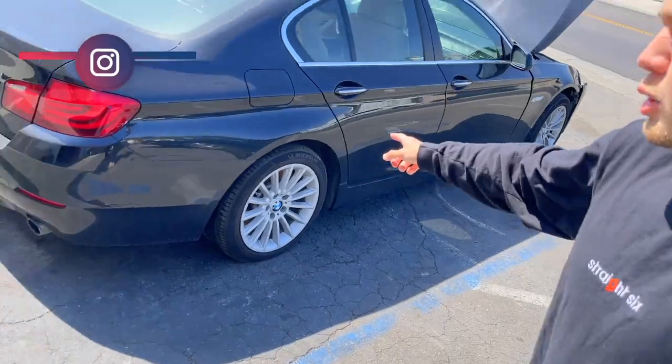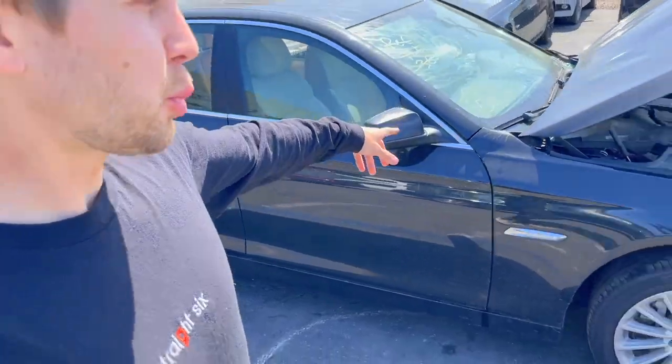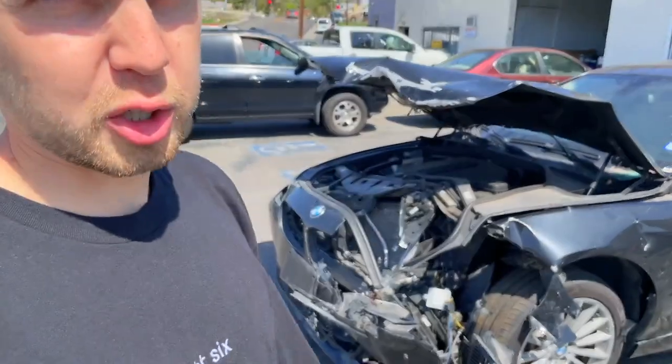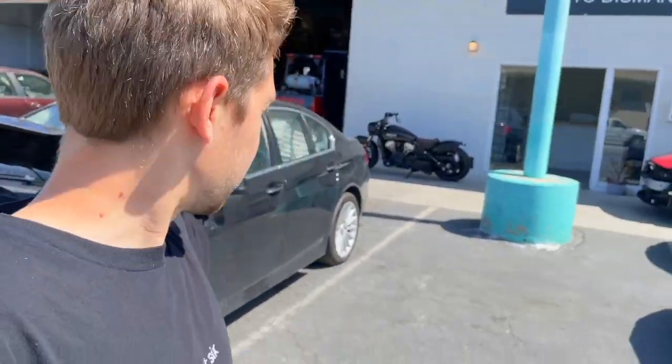And the next car in line is going to be a 2013 535 xDrive. That's the F10 body style, with sports seats and a ventilated N55 engine in it. Passenger's headlight survived, completely smashed on the driver's side in the front. So let's get that one out, this one inside, and keep working.